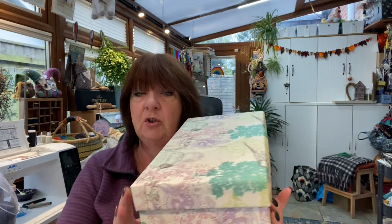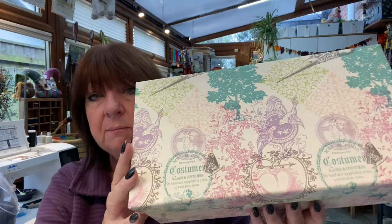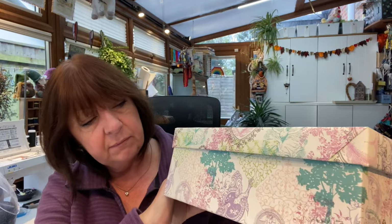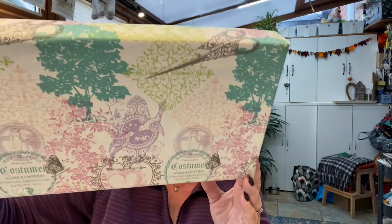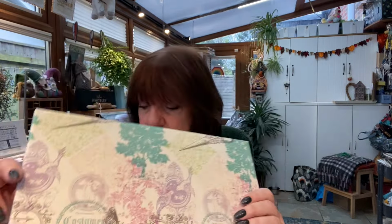And my husband had a delivery of shoes yesterday, so I nabbed the shoe box and I covered it. I found this wrapping paper. I don't know if you can see. If I take the lid off, it says couture, and it is her clothes, so it is her couture, and there's some scissors, and it's just beautiful wrapping paper.